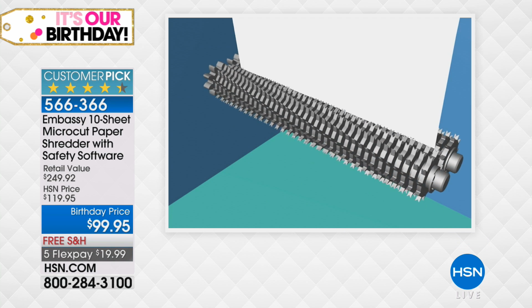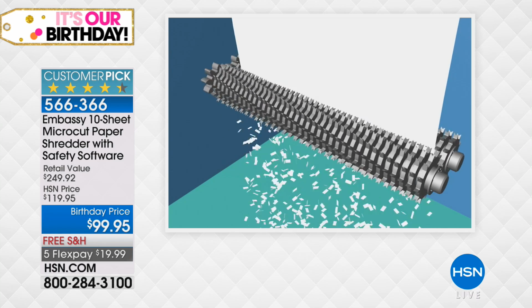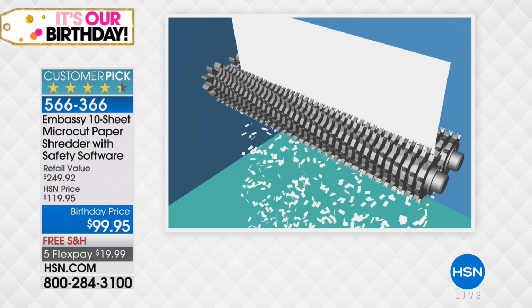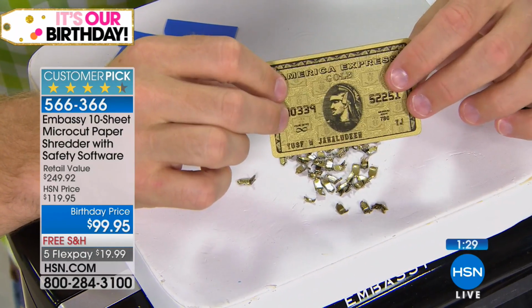Yeah. And that's the peace of mind. Look at that. Look at how big those are. We're shipping it to you for free. Beautiful. All those little teeth give you thousands of shreds per page. And you're talking about credit cards. We can all identify with this. We get a new one, ours expires or whatever, and we want to get rid of it.